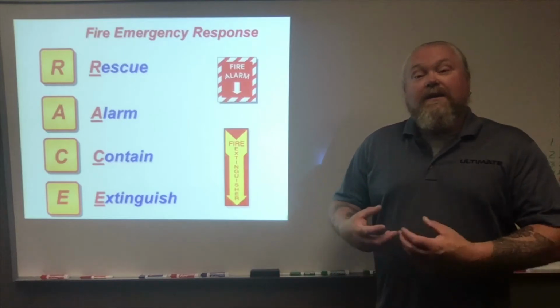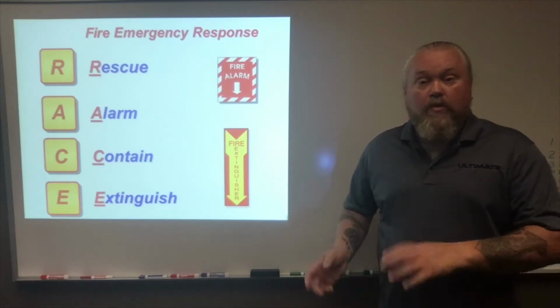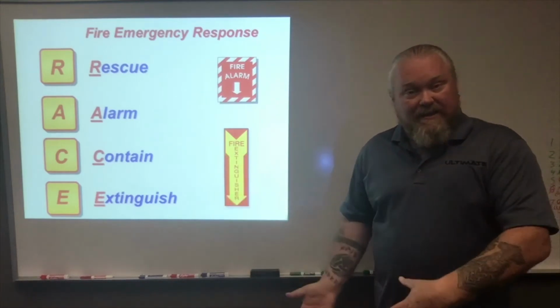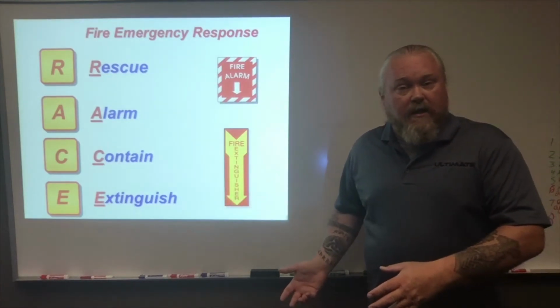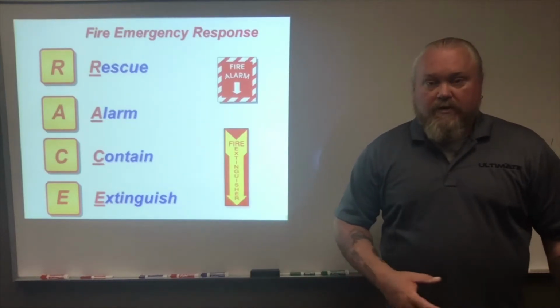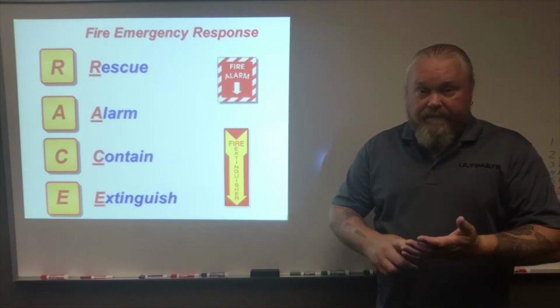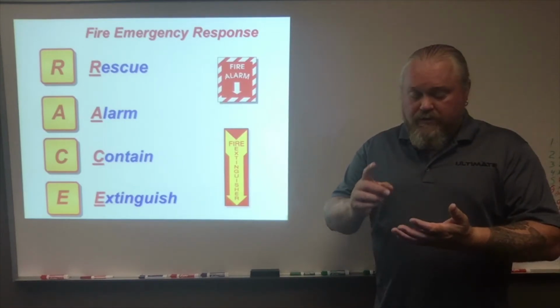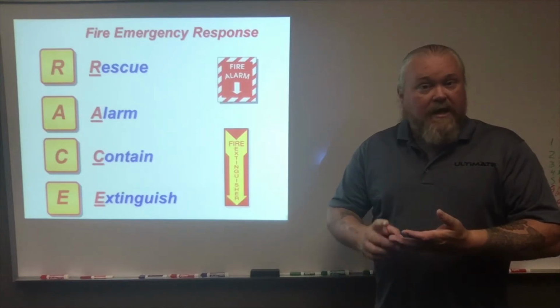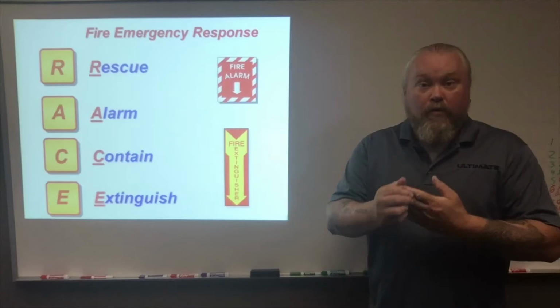Once they're aware of it, they can make good decisions and have time. They have to have that time in order to escape or react. So the sooner you can set an alarm to let people know that one exists, the more options you give them and more time to get out. Contain it if you have the capability, if you're physically capable of doing that. You have the right extinguisher and you have the training in which to utilize that extinguisher, but you must have the fortitude.